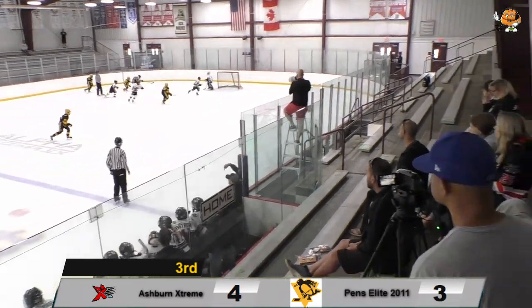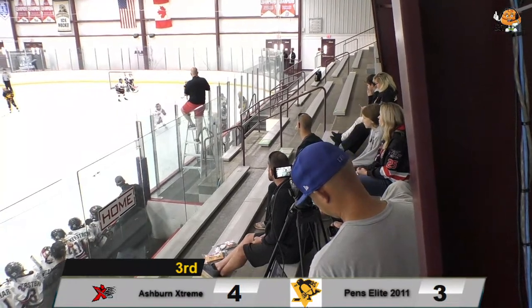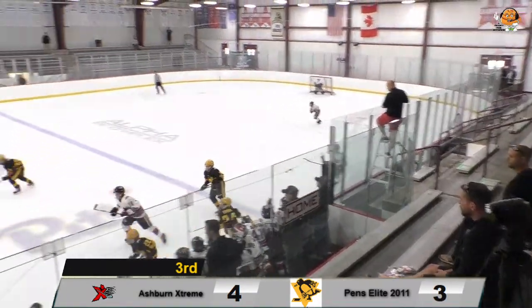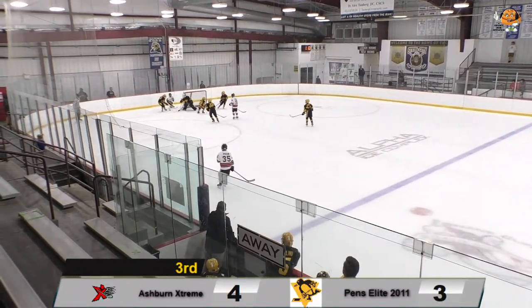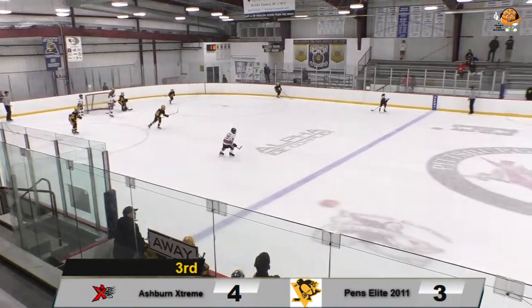Bloom on the draw, one by Ashburn. They bank it off the boards, looking to break it up the left side. That's going to be cut off by the backhand of Kubnik, who keeps it in. He's pressured by 3 Xtreme players as they outnumber the Penguins shorthanded and come out through center. Into the offensive zone, carrying to the backhand, shooting one off the outside. I think Bruchette got it with the blocker.